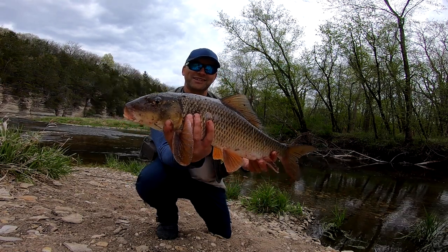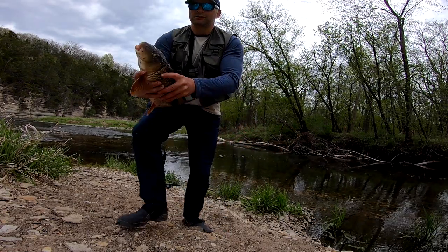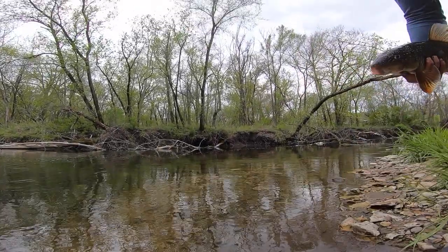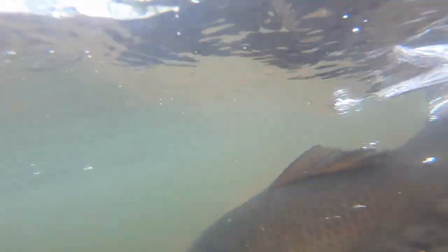Pretty fat sucker. I know. I had one of those. I had that. Remember those big greaters that were walking the bridge? Oh man, that was so awesome.